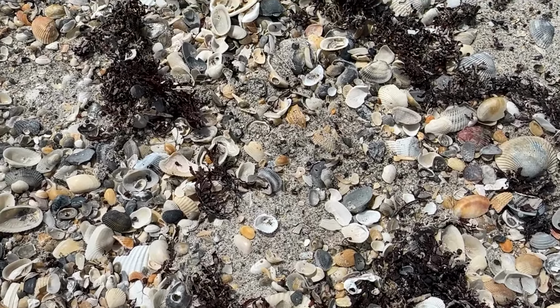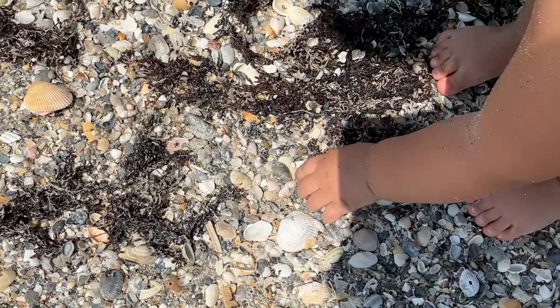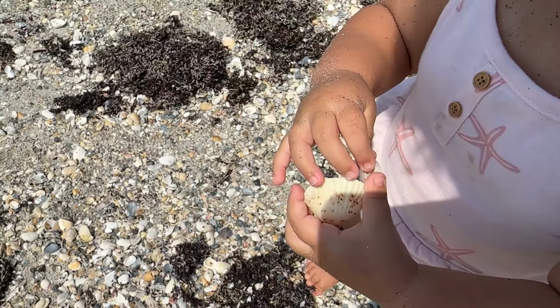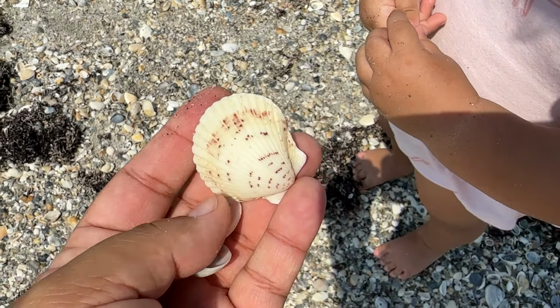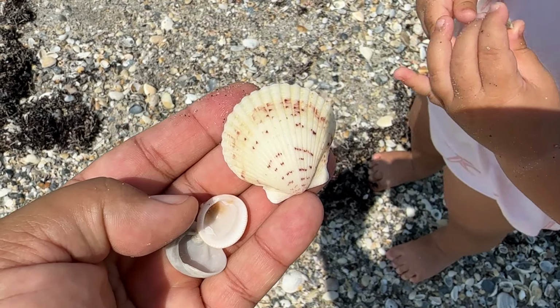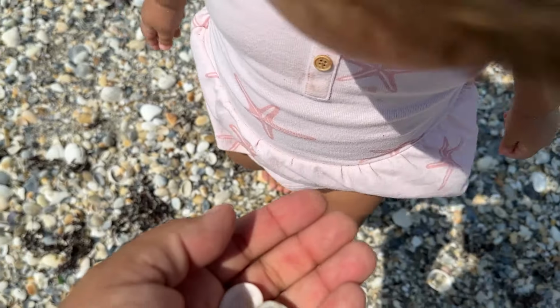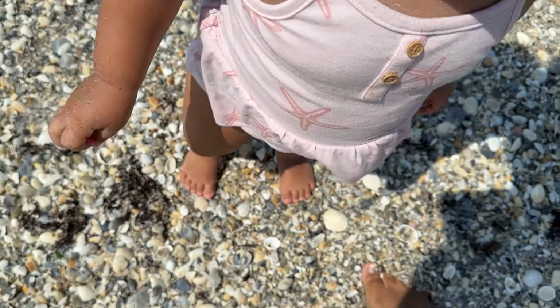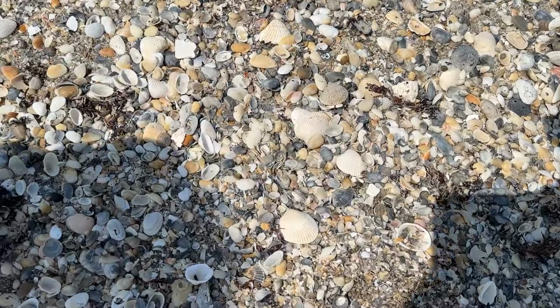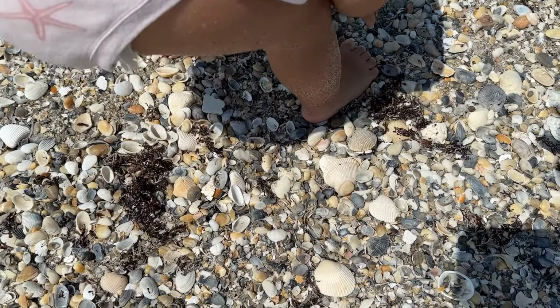Let's see what else is over here. Lots of shell bits. Ella's got a calico, pretty decent size. That's a pretty pattern. No, show me the shell. What'd you do with the purple shell? Where'd you put it down? Where did it go?